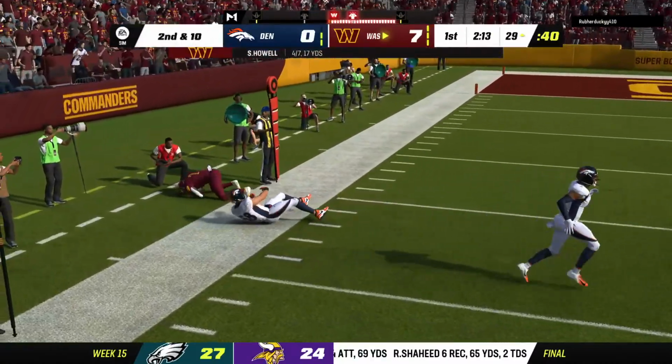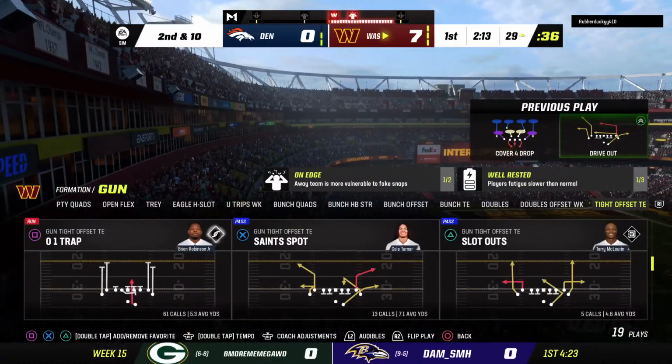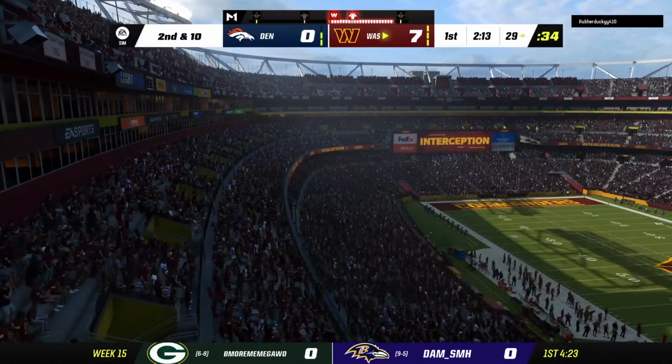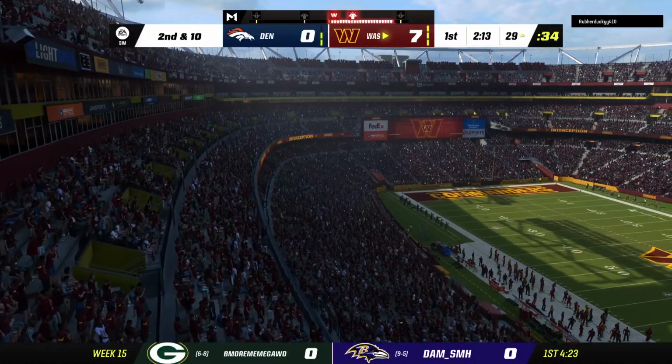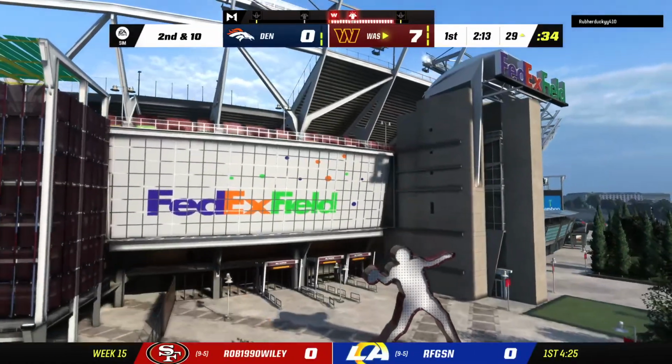Now, meanwhile, a pass that should have been intercepted, but it winds up falling incomplete. They started this drive backed up against the wall by the turnover, but I love their fight. Planted their feet and forced the incompletion on 1st down.